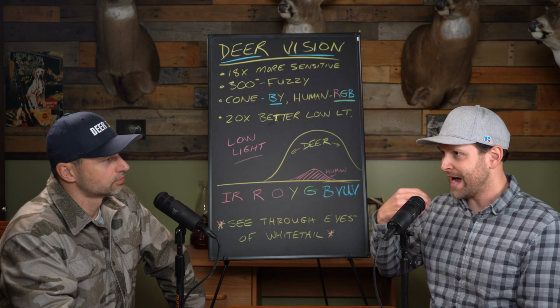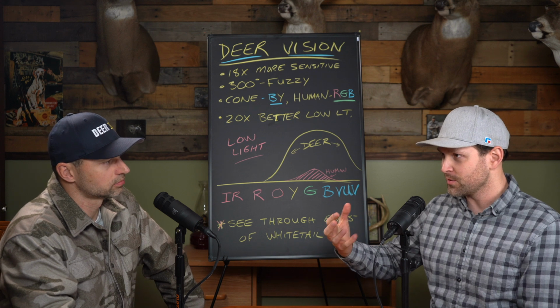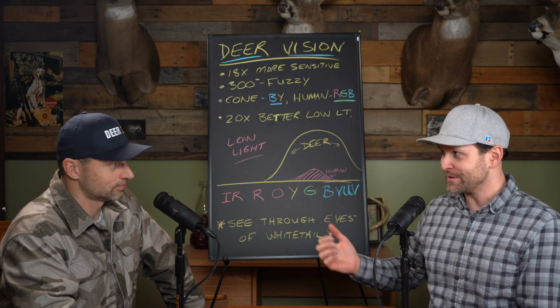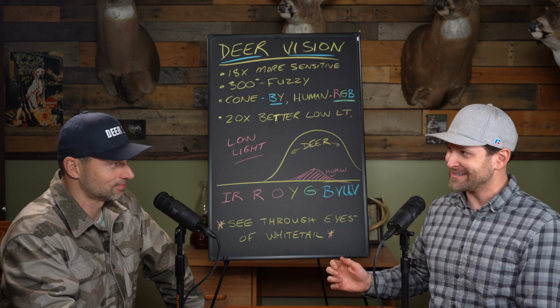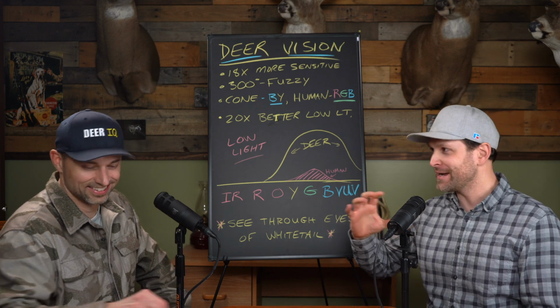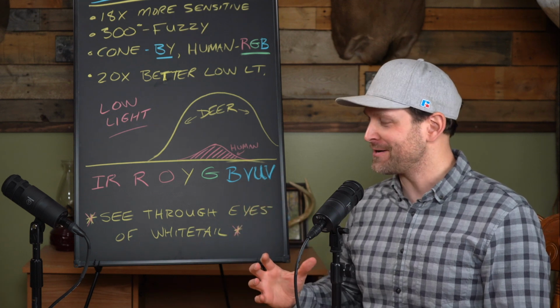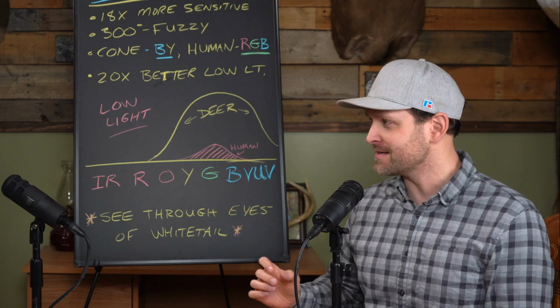I'm trying to hide from a deer's vision, so camo is really important, right? And pattern. For decades, I remember growing up in the 90s when it was all the cutting edge, you know, the biggest prep for deer season is what new camo pattern is out, and look at how detailed it is.